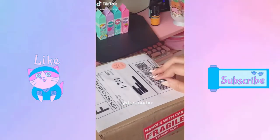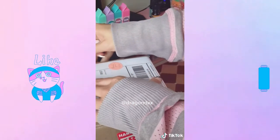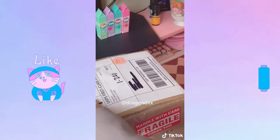Hello again. I bought from another small business. This time, I commissioned Dragon DXX to build a Pokemon terrarium for me.